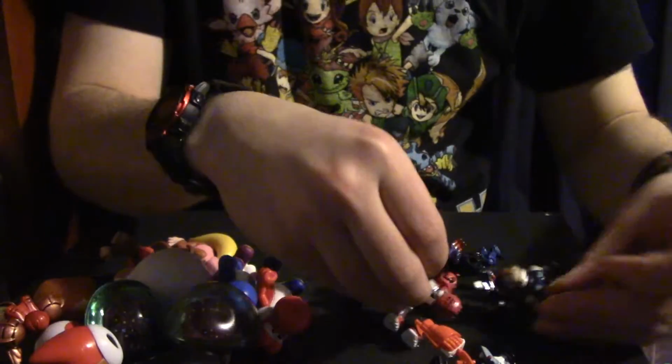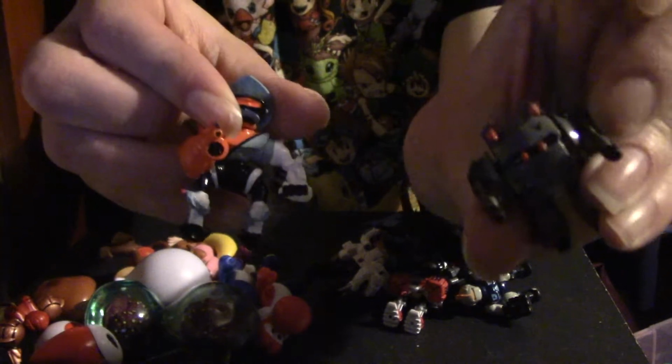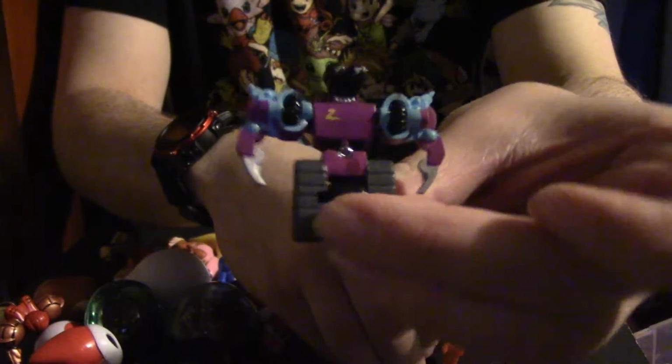And sorry, I got a whole bunch. This is only a portion of the ones I have. I got a whole box of them. I like this little guy. I got him recently. That's another one. They have all kinds of wacky colors. They even had them at Burger King at one point. Here's an example of one of those.